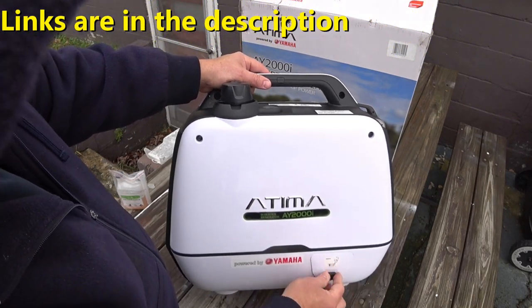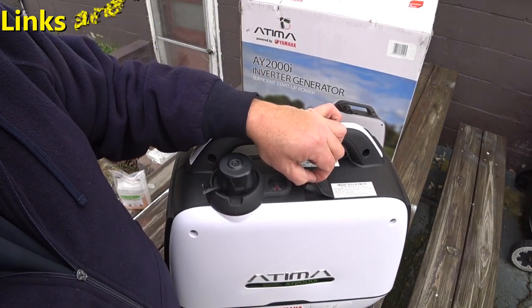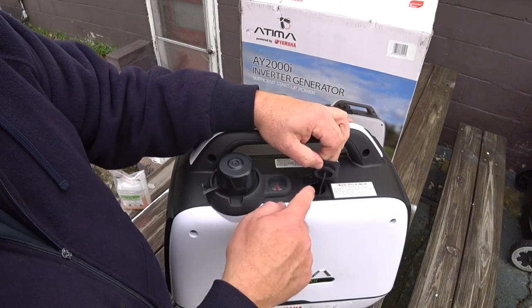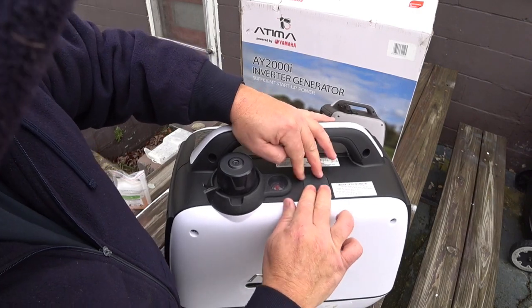We're going to go ahead and snap that back in place. This is going to be your spark plug access port. You just pull this out whenever you want to pull your spark plug, clean it off, or replace it. Again, follow the maintenance interval on that.